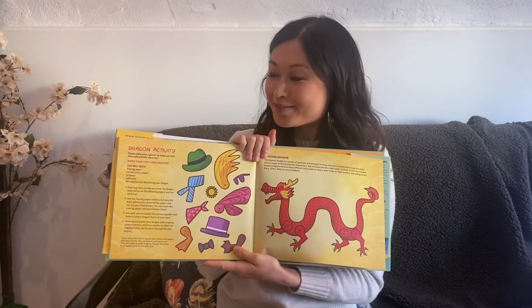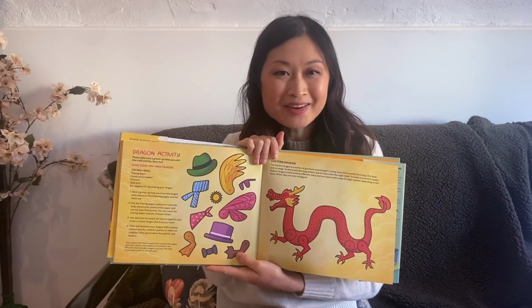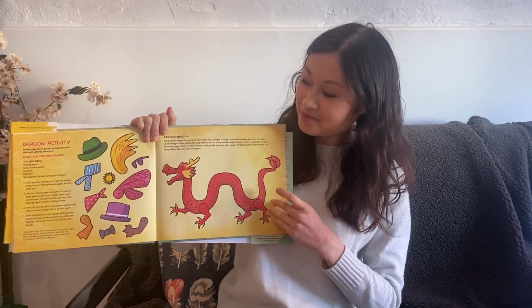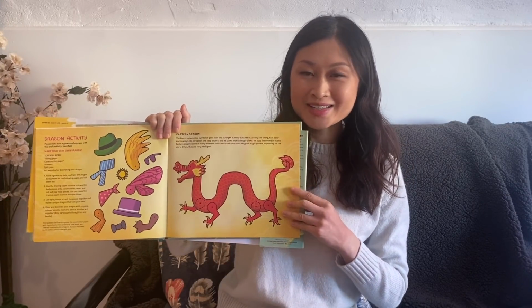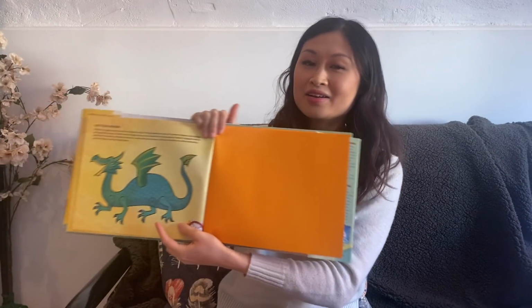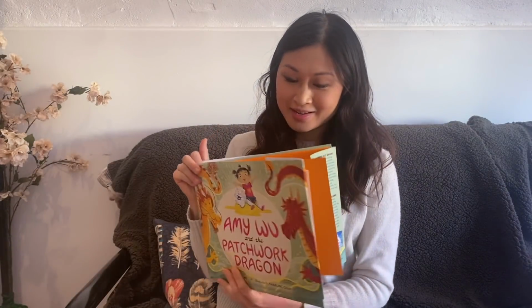And here in the back, we have a dragon activity for you guys to make with your parents or your teachers at home or at school. And a little bit more information about Eastern dragons and Western dragons. So that is the end of the book.